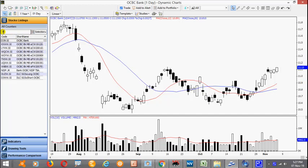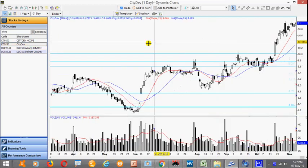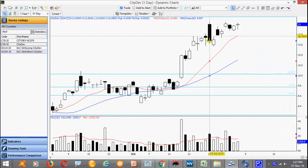Property stock CDL. I mentioned a few weeks ago that it's commencing a new trend. Now this bar here, after the big gap, requires some kind of repair, and this is what it's currently doing, trading sideways. Again, we'd like to wait for its consolidation, and eventually it takes out the high of 11.06.